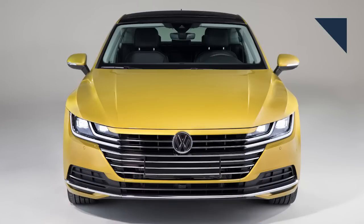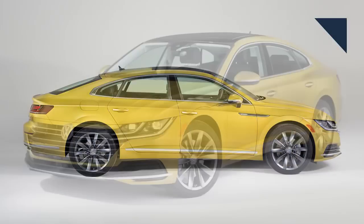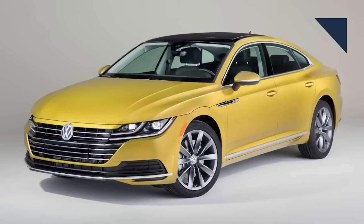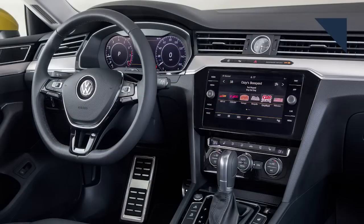Volkswagen is showing off the successor to the CC at the Chicago Auto Show. The all-new Arteon is based on the automaker's MQB modular platform and is longer, wider, and has more interior space than the outgoing CC. Power for the US comes from a turbocharged 2-liter 4-cylinder engine that makes nearly 270 horsepower. It's paired with an 8-speed automatic transmission and optional all-wheel drive.